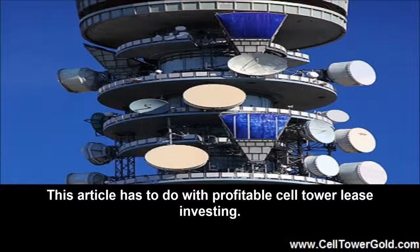Cell Tower Site Lease Security Option by www.celltowergold.com. This article has to do with profitable cell tower lease investing.